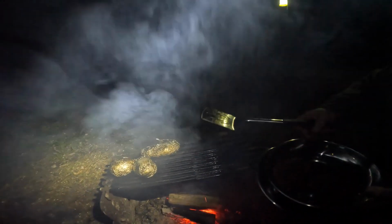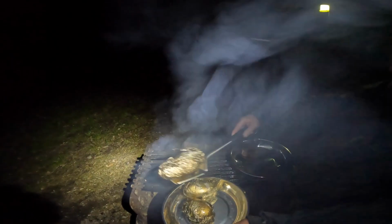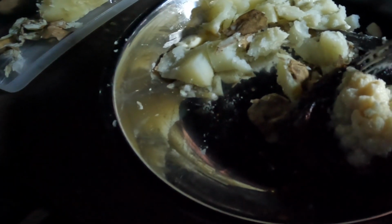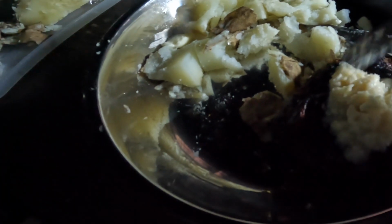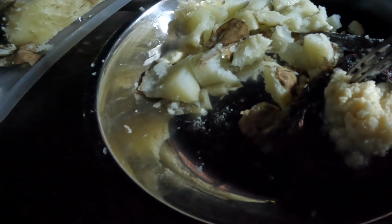And hopefully the potatoes are done. The smoke is going to my eyes. All right. So here we go. We got plant-based steaks from Yam Chops. Piles of horseradish. Barbecue sauce. And potatoes on the side.